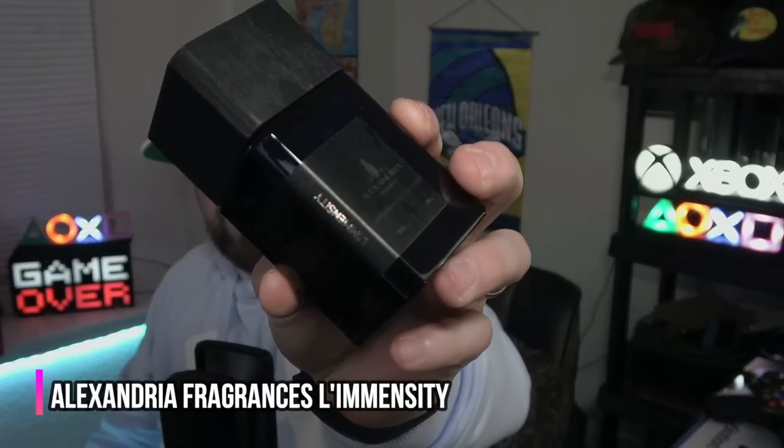This last one is some of the juiciest citrus I've ever smelled. I have not smelled the original. But as a standalone, because I've smelled several of the clones of this fragrance, we're talking about Louis Vuitton Lemoncite. I think that's how you say it, Lemoncite. Whatever. Point being, Lemoncite from Alexandria Fragrances. This is a 60ml.